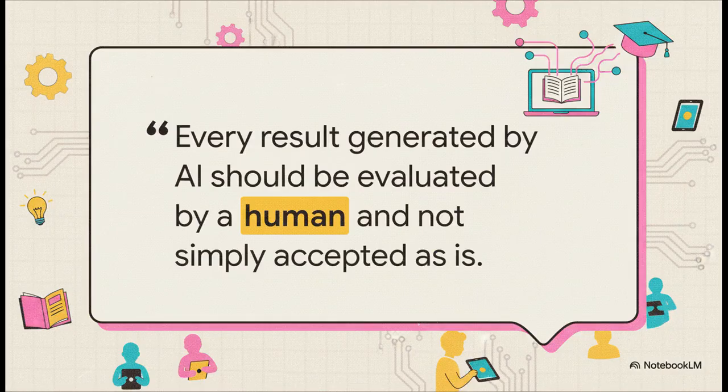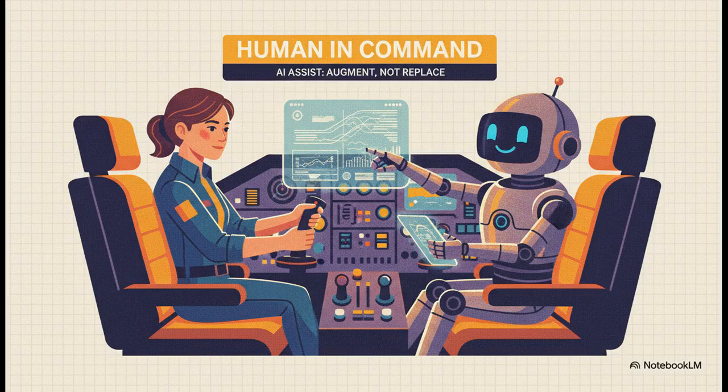But, and this is so important, with all this incredible power comes a huge responsibility. This quote from the workshop where this material came from says it all. Every single result the AI gives you has to be evaluated by a human. So here's the bottom line. This is a co-pilot, not an autopilot.